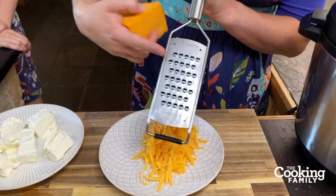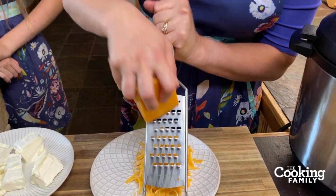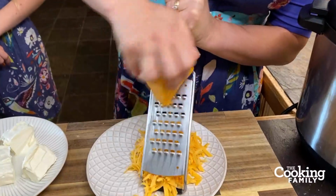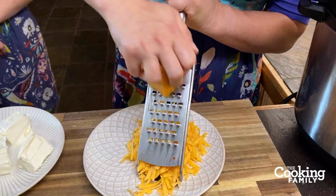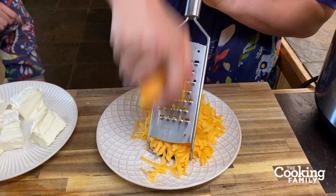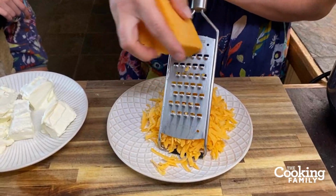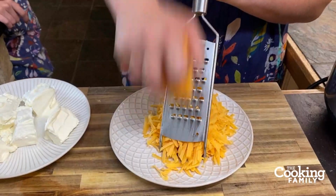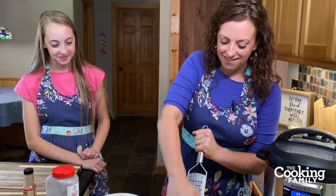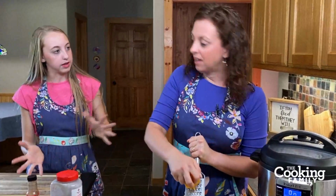And if you get an excellent Microplane shredder, this is a grater, a Microplane. We got it on Amazon. It is super sharp, and you can see it's just really easy to shred this, and it's a great job for kind of a medium age kid to do, a great way for them to help in the kitchen. So you want to have all the cheese grated and ready and the cream cheese softened before the pasta is done cooking in the Instant Pot. That way these can go in immediately.